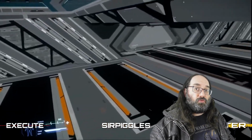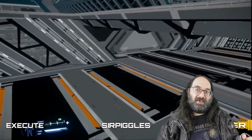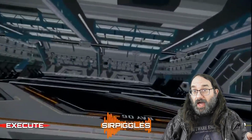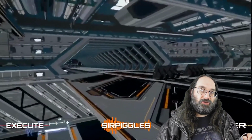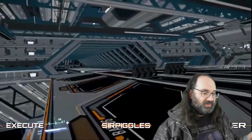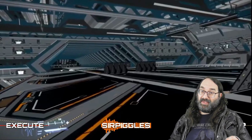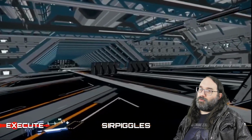So if you're running this in a corp and it gets destroyed, it's going to be a big heavy damage to your corp. But yeah, I think that's going to be one of the biggest money sinks in the game, the destruction of a Bangle Carrier.